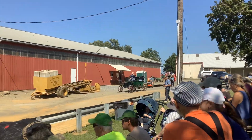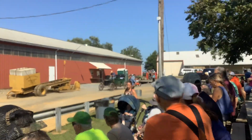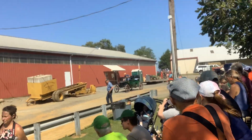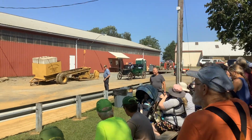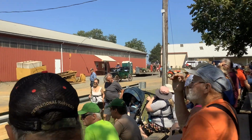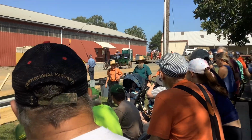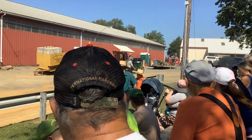Parade of the 75th anniversary show. And we'd like to see our antique autos come down through here first. Okay. And then our steam engines next, the prairie tractors next, and then all the rest of the tractors, and then finally the garden tractor.